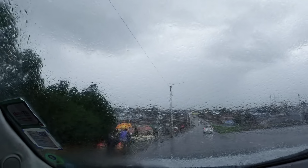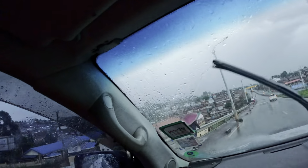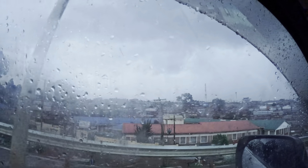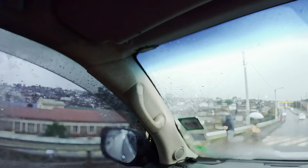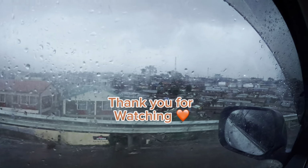Is that Kibera? That's Kibera there. Oh, I can't wait to share with you guys Kibera content. This is the biggest slum in Africa. We can't wait to share with you guys.